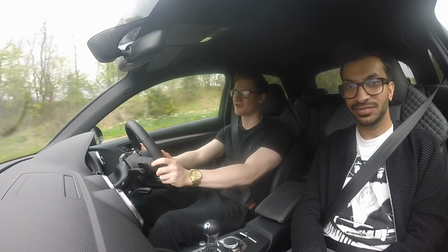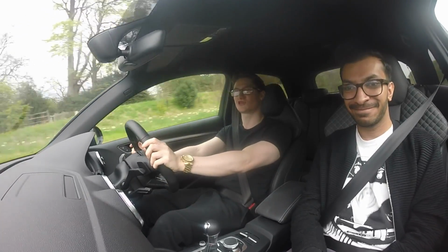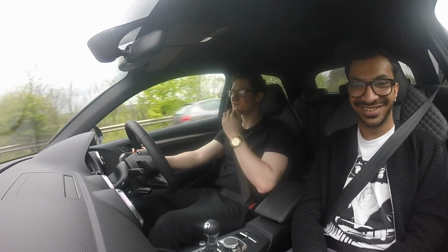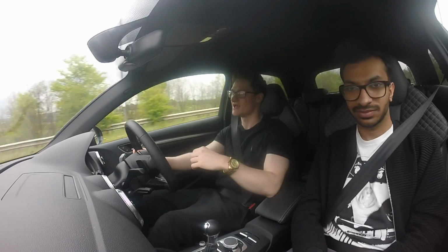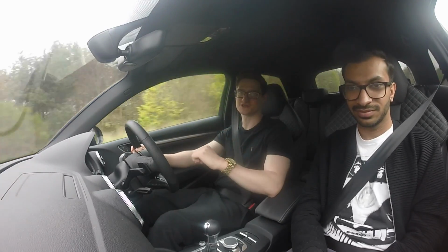What I want to talk about next is the practicality of the Audi S3. Now this model is 3-door, and I'm going to be a little bit critical of the 3-door. The reason why is because a lot of the time when we chill I have the girlfriend in the car as well, which means he has to sit in the back. In the Golf it was no problem. In the Audi S3, however, he doesn't like it so much.